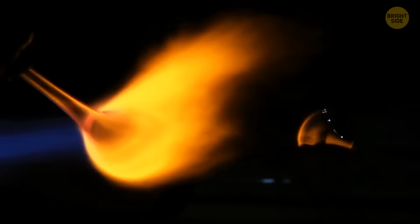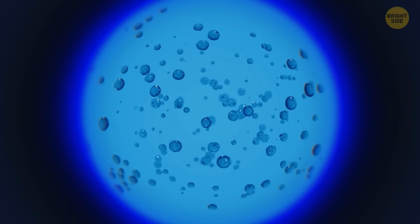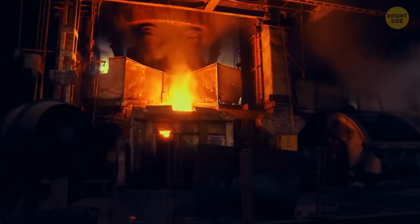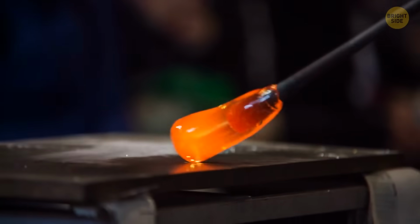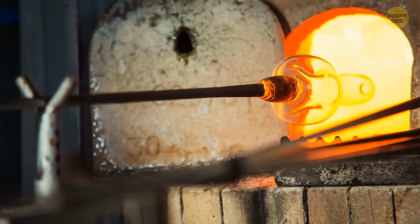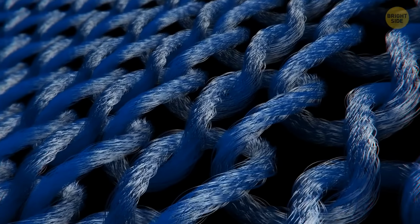Glass is an amorphous substance, and it disobeys many laws of physics. It's solid, but it looks liquid if you look at it under a microscope. In reality, it's neither liquid nor solid. It happens because the heat needed to produce glass changes the way molecules behave. It's like when you iron your clothes, and fibers change because of high temperatures.